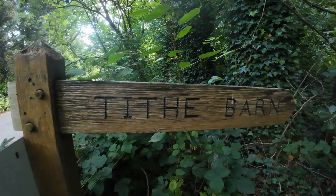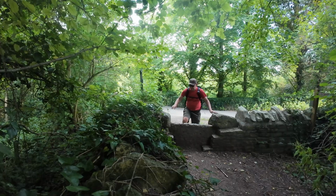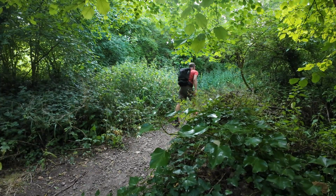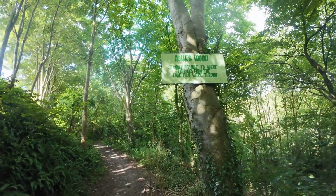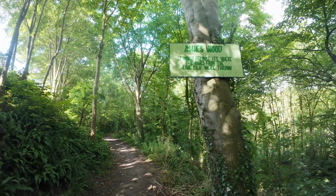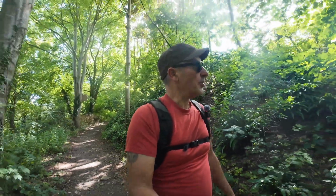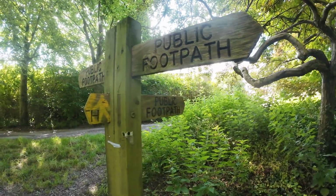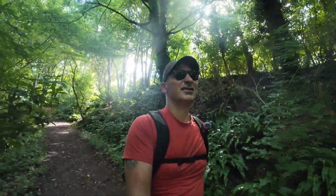Here's our first off the road. Titty Barn. Maybe it's Tide. This is Ashes Wood, so named because it's where the ashes from the lime kiln were thrown. And I imagine a lot of people probably end up camping in this wood and trying to jump over the wall somewhere. There's probably cameras in here. Nice wood.